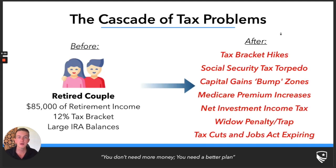And so part of the reason we talk about RMDs being a cascading problem, because again, RMDs themselves, even if they push you into the next tax bracket, it isn't the end of the world typically. The problem is created when RMDs push you into other tax hurdles that we've talked about.